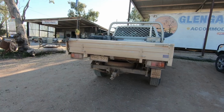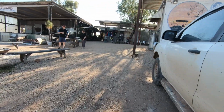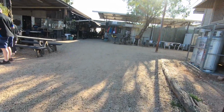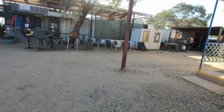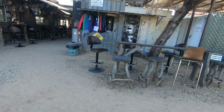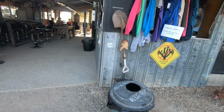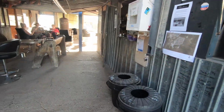They've got accommodation here. You can actually stay in the pub. Or you can camp up the road if you want. But we'll have a look around and see what's what. Everything's pretty well self-sufficient. Souvenirs. The bar.